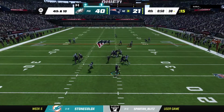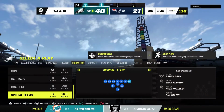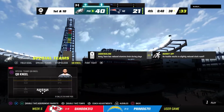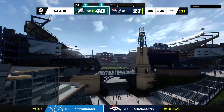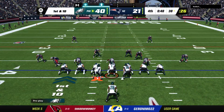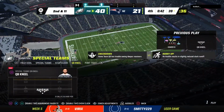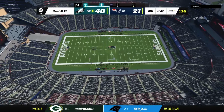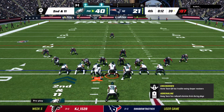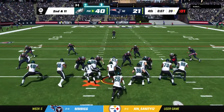As expected, they're going for it to keep the drive alive. And it's incomplete. They cannot convert, and they turn it over. They had to go for it with such little time remaining, and the Eagles are going to take over in great field position. And they will take a knee here. And they take a knee.